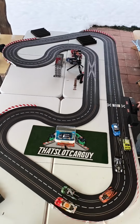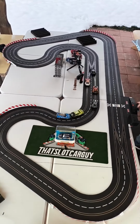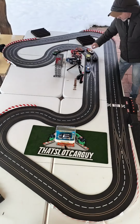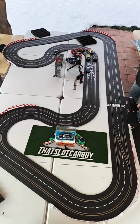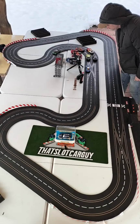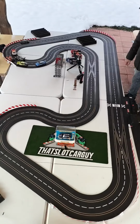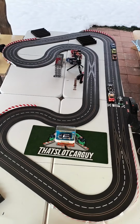We are off. So far, a clean start. Yellow flag already. Looks like Lamborghini has got a nice little lead. Get ready. Yellow flag restart. We're onto a rolling start. Oh, nice. The green Raptor's nice. And we are officially off and racing.